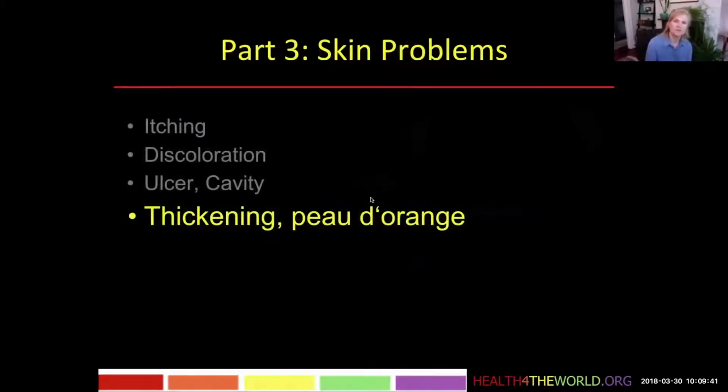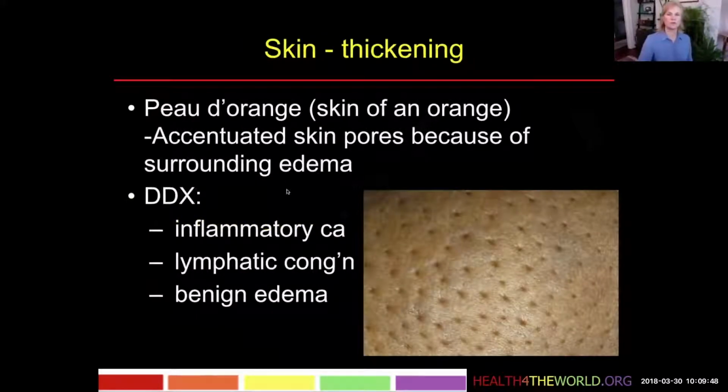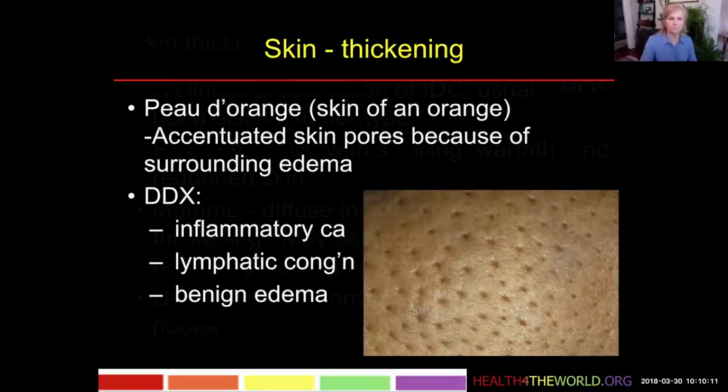Okay, the last of the skin problems that we're going to discuss are thickening of the skin and peau d'orange. The peau d'orange, or skin of an orange, is described as the skin of an orange because that's what it looks like. The skin pores become prominent because the tissue around it becomes edematous. So there's swelling in between the pores. Differential diagnosis here is inflammatory cancer, lymphatic congestion, or benign edema.